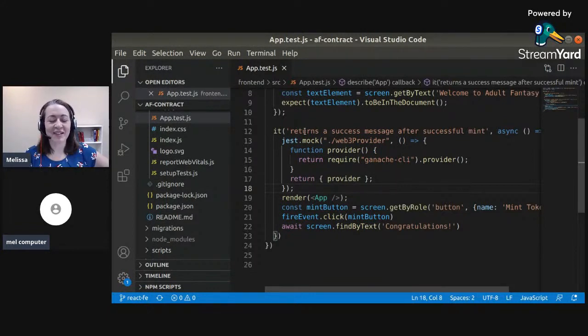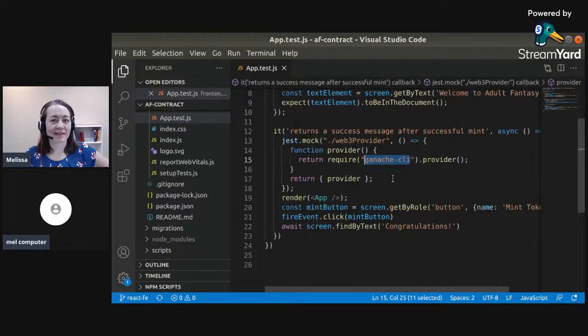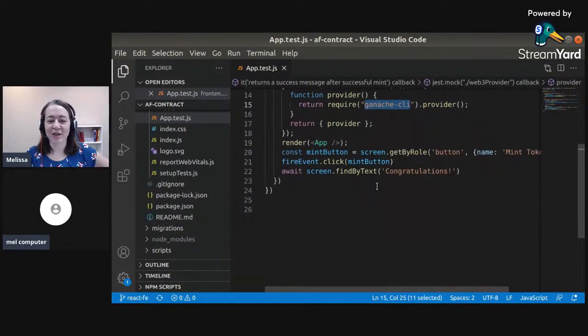But here is our test. Returns a success message after a successful mint. So that's seemingly a very small test, but it's very involved in what needs to happen. I used this from a blog post to mock out that we're using local as our blockchain, a local blockchain. And I think this is actually what stopped the test from passing last Thursday. So we'll let it fail again, and then I'm going to do a few things and see if that gets it a little closer anyway.